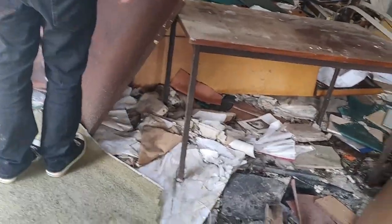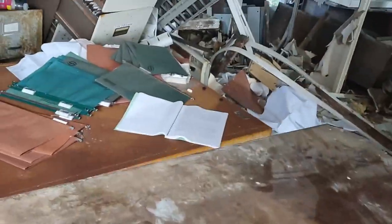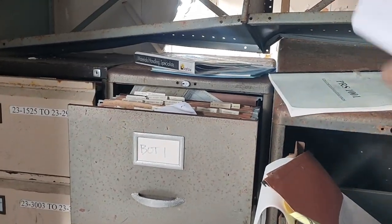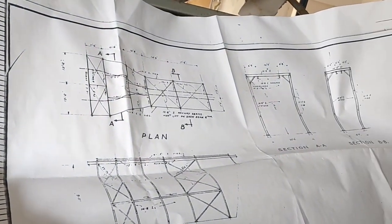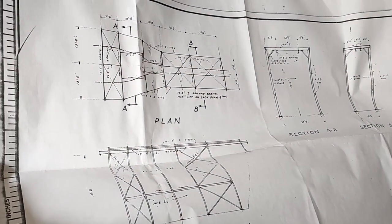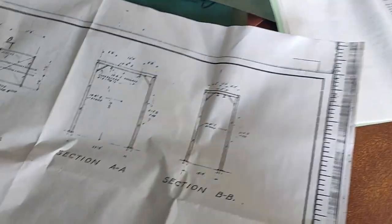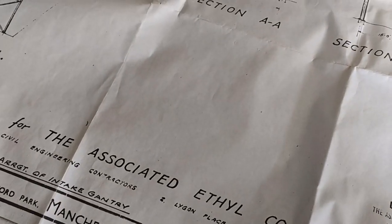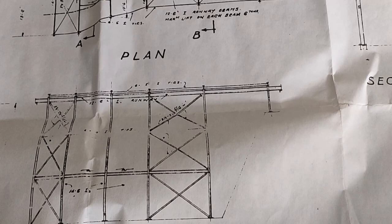We might have to get some kind of indication of what's going on in this place. What's this? Full of papers, they just literally left everything. Oh, wow, a plan. That's cool to find. These are the plans for the place. Let's have a look. It says Ormwich. I wonder what was planned.